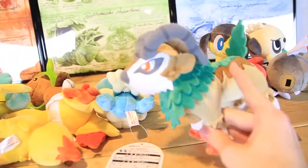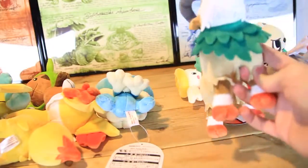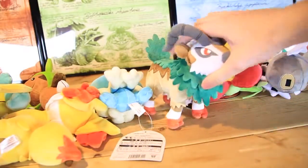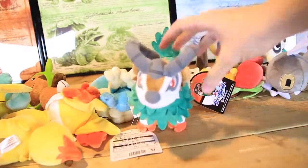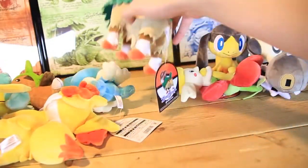Here we've got Go-Goat, the first Pokemon that you can ride. I guess technically it's Rhyhorn that you can jump on right away early in the game, but I don't know, a lot of people are liking Go-Goat. I'm actually a really big fan of Skiddo. I really hope they have one. The smaller one, you can ride him as well.